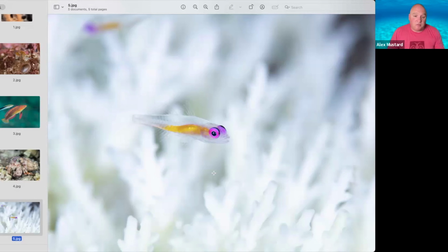Yeah, absolutely. And it's very much part of the story of coral reefs these days. You can't talk about this amazing environment without, sadly, having to reflect on the fact it's under pressure on so many fronts.